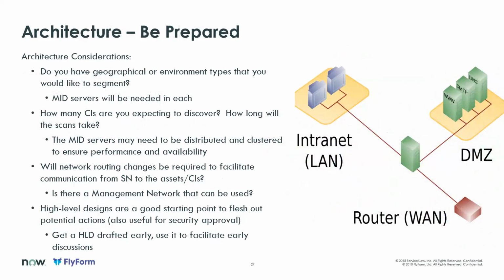From an architecture perspective, again, we're just covering some very high level things here today, guys, but feel free to reach into us and query any of these in more detail. We're happy to have a call with you at a detailed level, but at a high level, do you have geographical or environment types you want to segment? So going back to the prod or non-prod situation, or some of our clients, for example, are global on different continents, and it makes logical sense to segment. For example, if we talk about discovery, segmenting those environments by geography. MID servers will be needed in each environment.